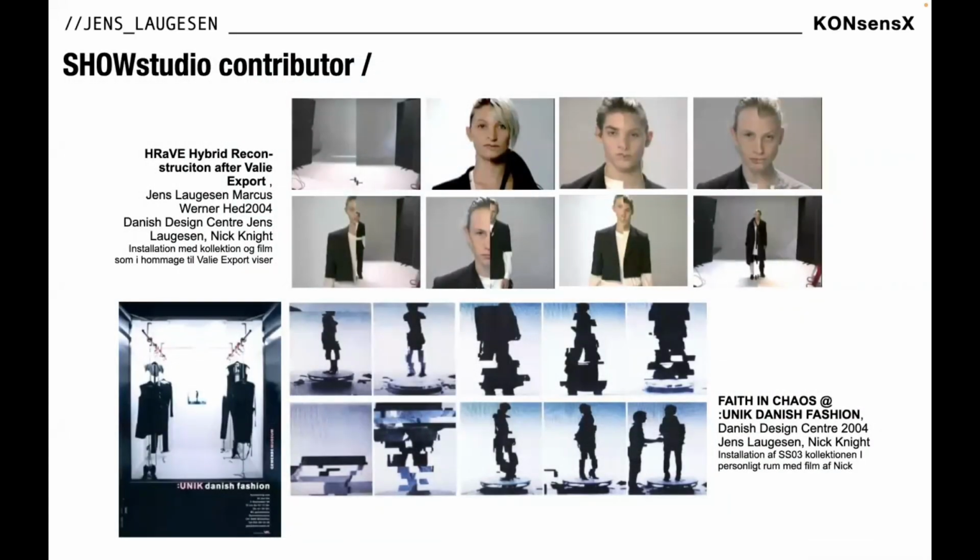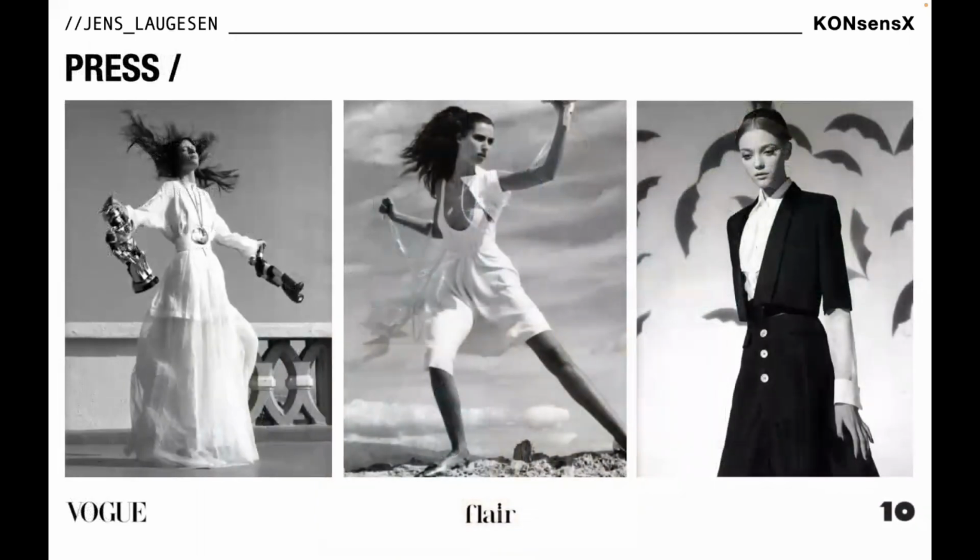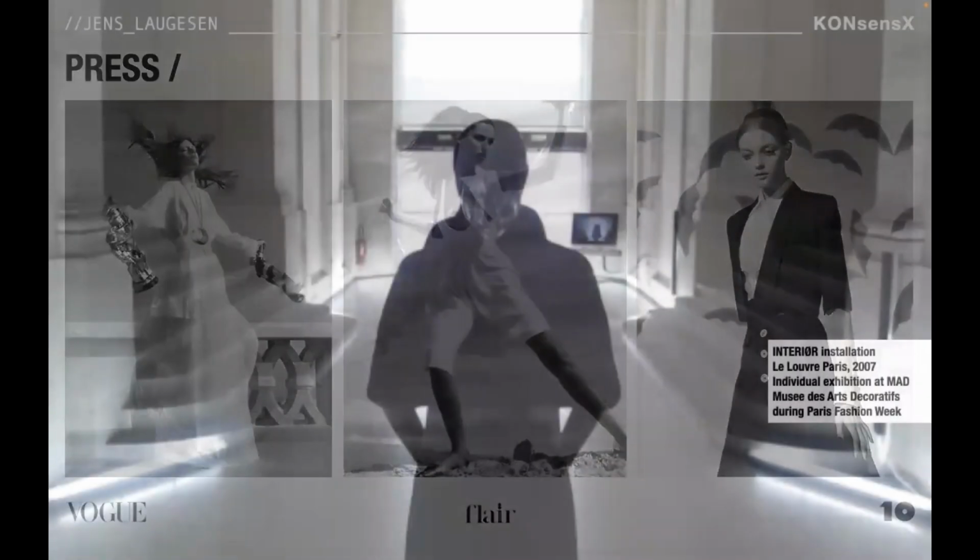Some other film collaborations I did, you can see there's another film collaboration where I play with the slice cutting. So again, the cutting into the image, cutting into the object. Exhibitions I did in Paris at the Louvre at the top, and at the bottom at the V&A in London, where I was part of the Anna Piaggi fashion exhibition. So I've been very lucky that my conceptual designs have been recognized around the world, and also by fashion magazines like Vogue, Flair, and 10 Magazine, really putting me into the high fashion game.